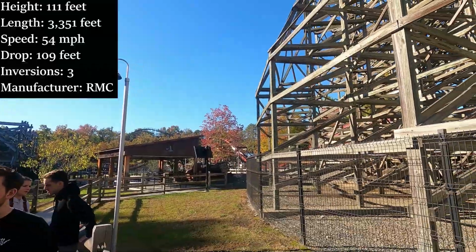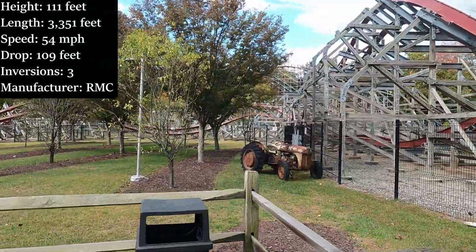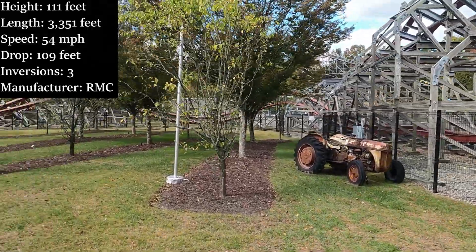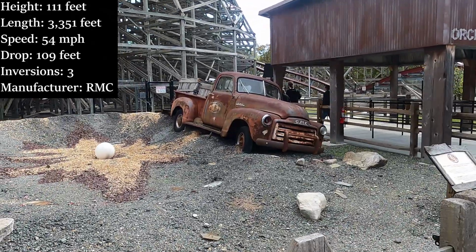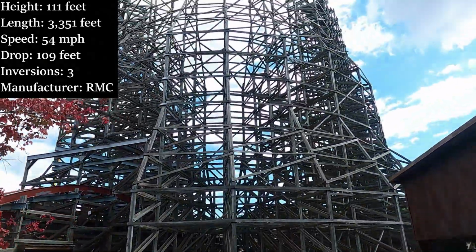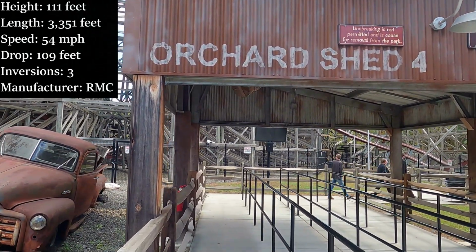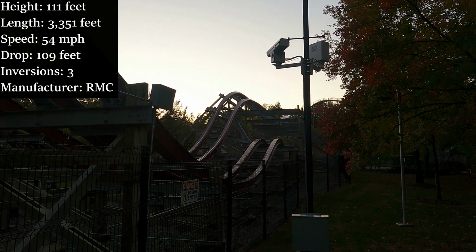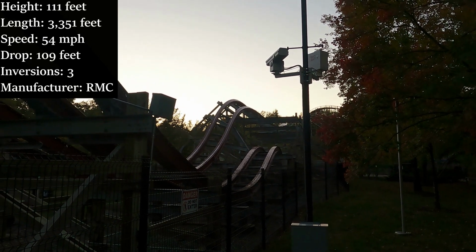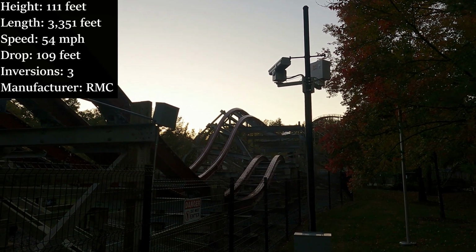You then fly over a rightward banking bunny hop into Twisted Timbers' second inversion, a cutback. This cutback is awesome as it delivers some hang time in the front rows and great inverted whip in the back rows. Out of the cutback, you then fly over a turning airtime hill, followed by a straight airtime hill, into a trick track double up, which is an airtime hill banking to the right, followed by another airtime hill banking to the left.